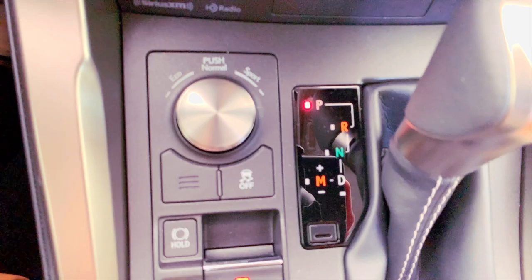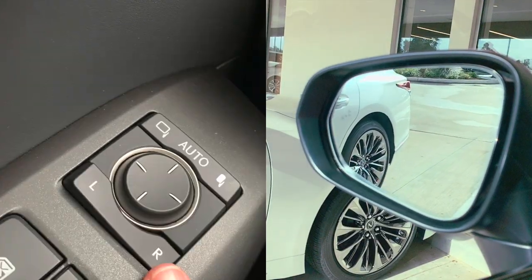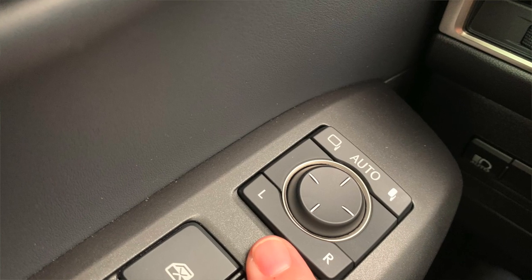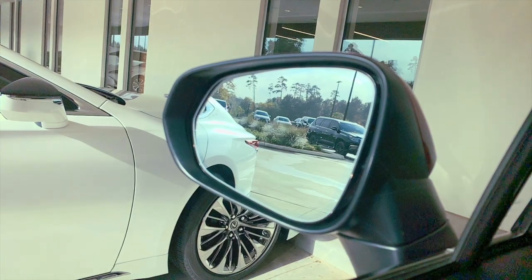Shift back to park and your adjustments have been saved. Toggling either left or right will allow the mirrors to tilt in reverse. Keeping the toggle in neutral will keep the mirrors from tilting.